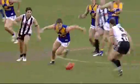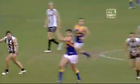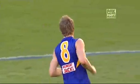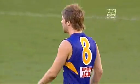And they're not out of this by any stretch of the imagination. Well, you wouldn't expect the West Coast Eagles to lie down. They are a very, very good side. They've got a terrific midfield. They work hard, they run hard, they tackle hard, and they finish games off. We've seen plenty of that this year, and they won't let us down today.